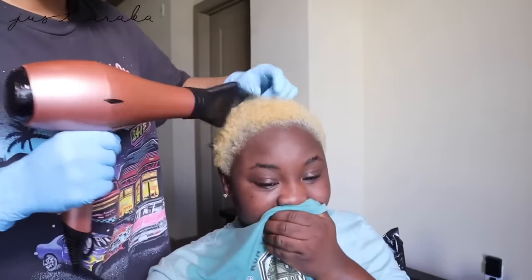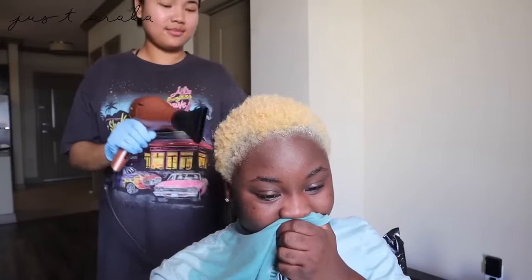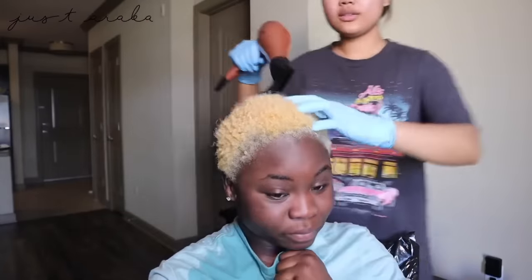So she blow dried it a little bit, and then we went ahead and applied another layer of bleach and developer. Oh, we are doing a round two of bleach. I don't think we really needed another one. I think it would have been fine if you just toned that, but let's do it. Let's see what happens. Will it break off?